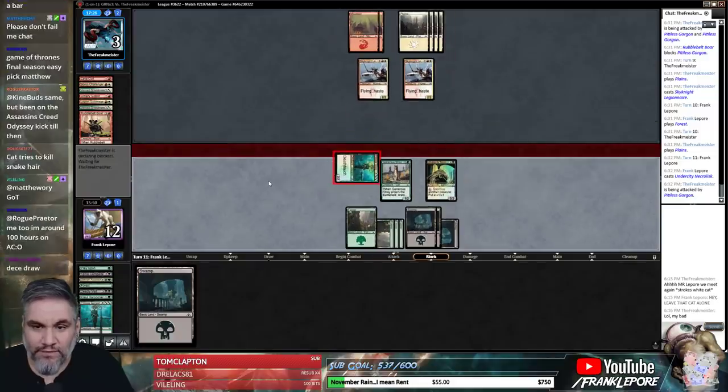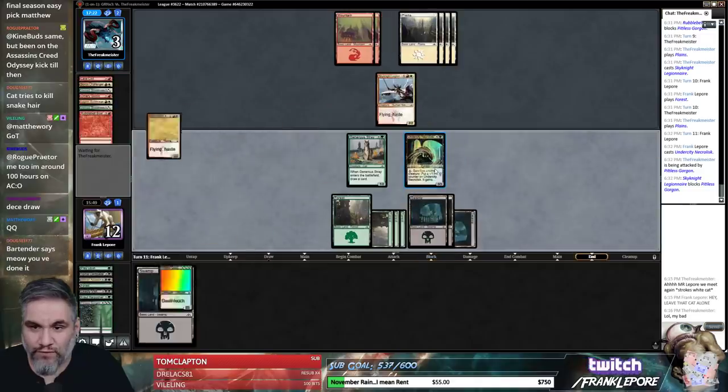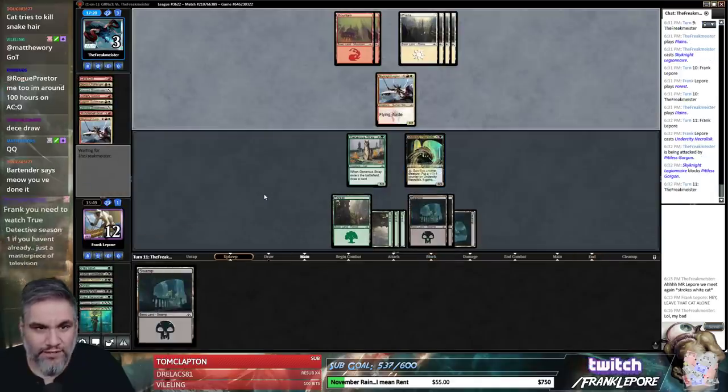Well, this is actually fine if you want to just block. I will do one for one here. Gets this guy in the graveyard, and also this guy's a 4-4 next turn with Menace, if it survives.